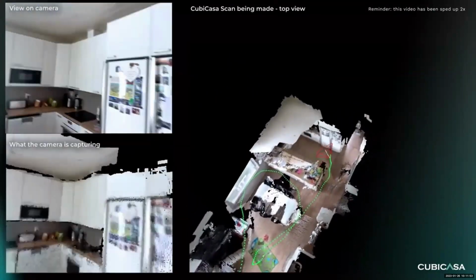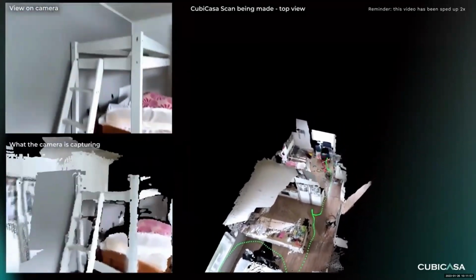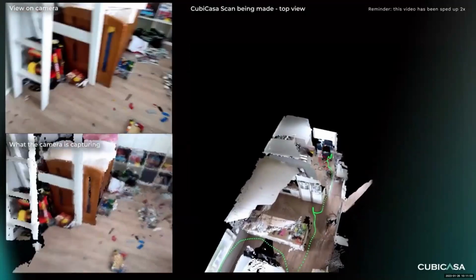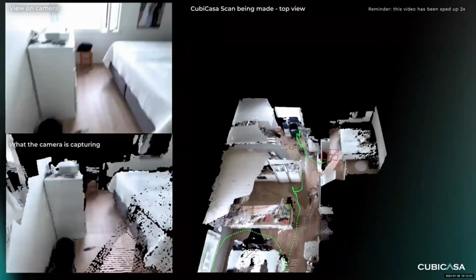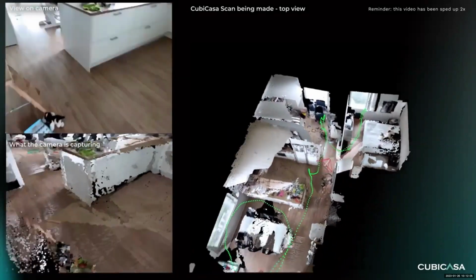So they use the combination of the point cloud file, the position tracking data, which is that green line showing their path through the home, and they also have access to that video footage so that they can create a super accurate floor plan. Next slide.